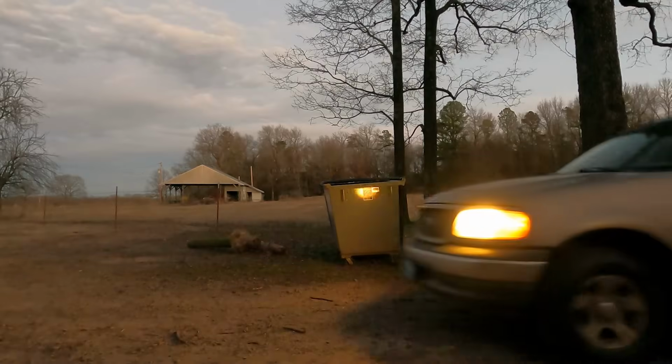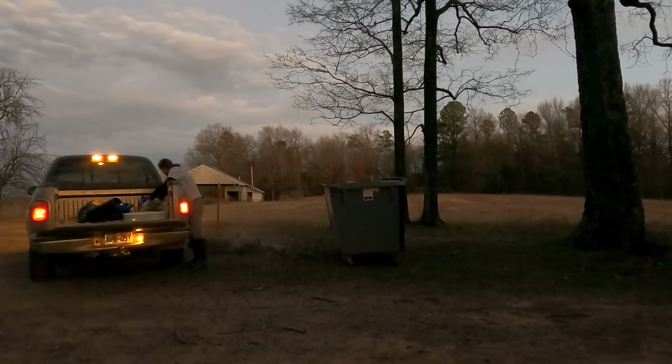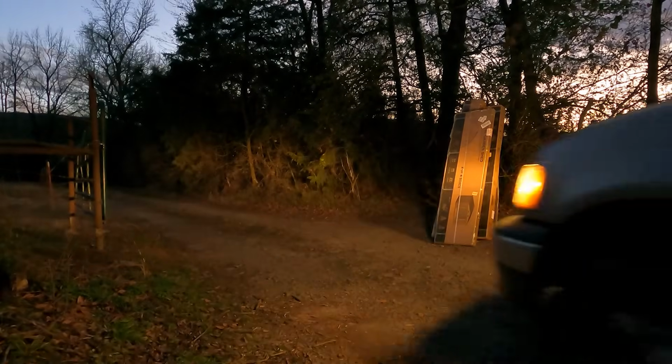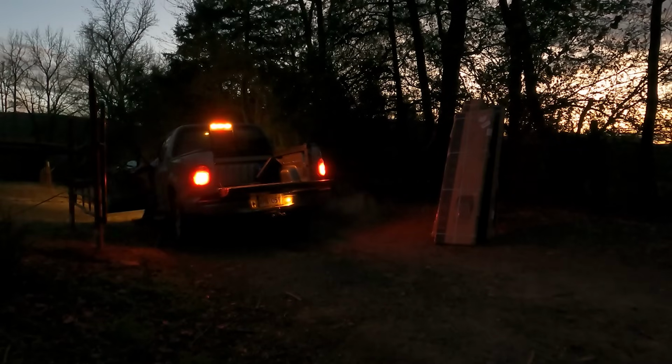I'm going to go ahead and pull the truck up. I'm going to empty the garbage over here into the dumpster. Then I'm going to grab this and load it into the back of the truck. Time to finish this video up, guys. Ooh, I don't even know if you guys can see that. One, two, three, four boxes. Let's get on back down to the house.